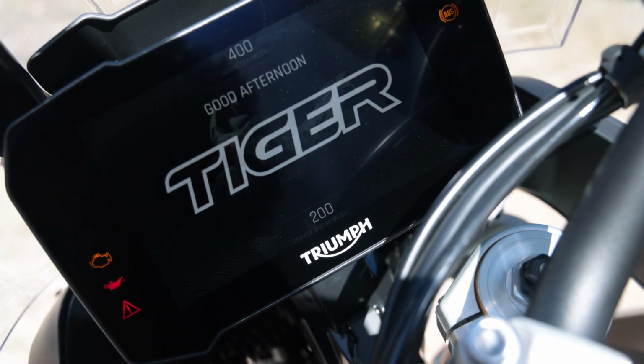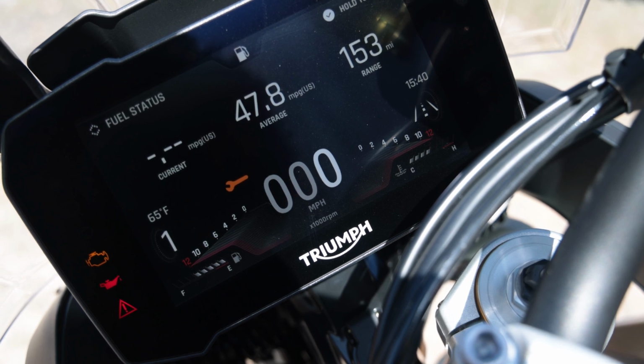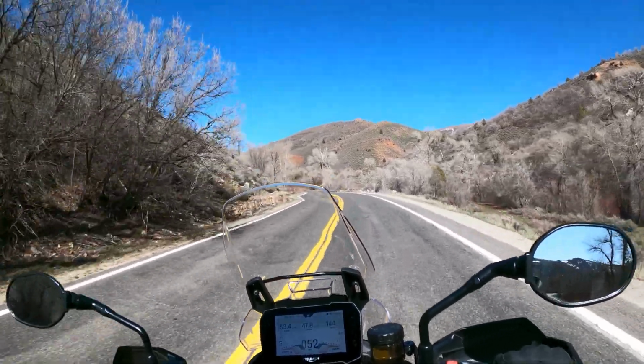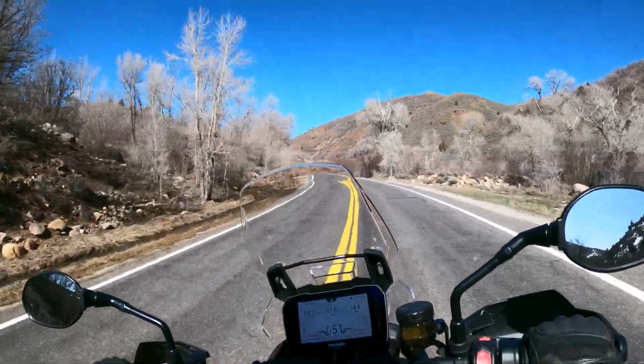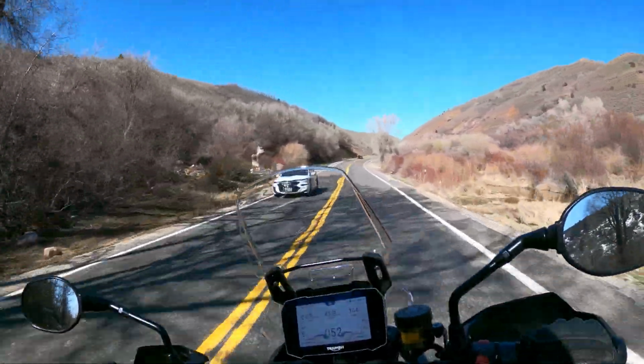I also really love this TFT. I do wish it could show a few more things, like a compass, but you can add a lot of extra features by buying the Bluetooth module from Triumph, and that's something I really appreciate that Triumph did with these rally bikes.